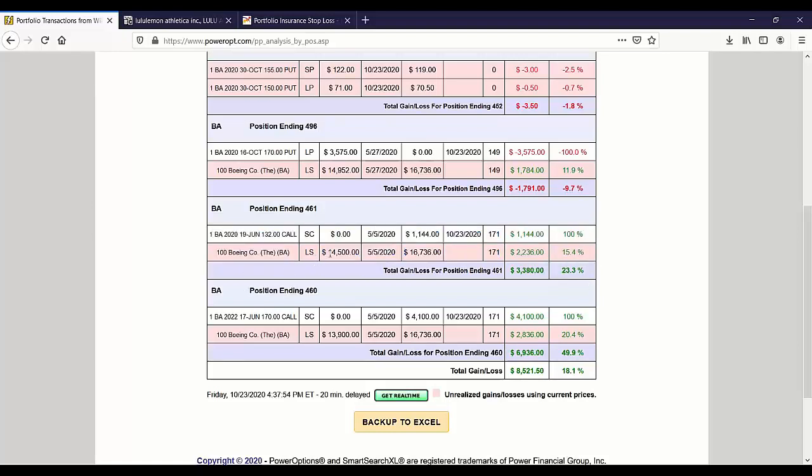He had bought shares of Boeing at 145. I don't know the exact day. The webinar was on 5.5. And he had sold the June 132 call for 11.44 at the time, because the stock had moved down and he was worried and he used that as a hedge. But you see kind of the numbers here. If he had bought the stock at 145, he sold the 132 call for 11.44, he was only getting 143.40 back.